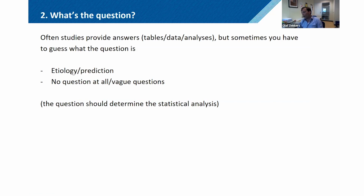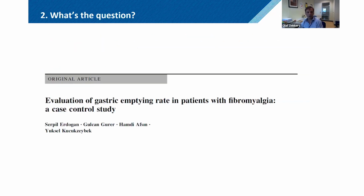In general, very often I see that it's unclear whether the researchers really want to go into etiology, causality. Do we really want to know whether a certain risk factor is actually causing a disease, or is it about prediction? And with prediction, I mean that if you have a certain factor, you can predict what will happen. And a predictor does not need to be causally related to the outcome. And even sometimes you don't have a research question at all, or even a vague question. And in brackets, the research question should determine the statistical analysis, and otherwise things can go wrong. I will not go into details there, but give you an example.